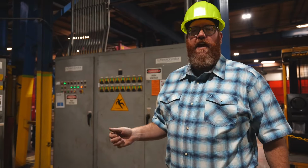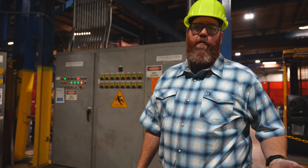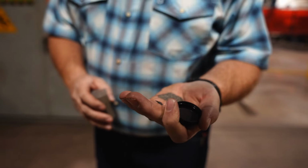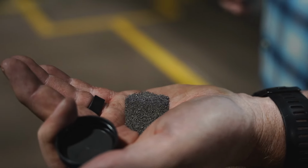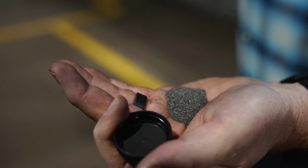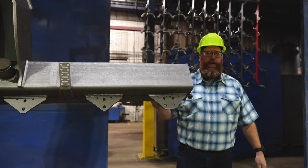So one of the first steps of our paint system here is our shot blasters or surface prep. So right over here is where we actually send all of our parts through our shot peen or wheel abrader. I actually have a sample of that here if you want to take a look. It's just little BBs that we throw at the parts to make sure we got all the surface rust and all the other contaminants off that bare metal to make sure we have the best adhesion of paint. So once we shot blast, we actually blow the part off and we send it through a wash bay.